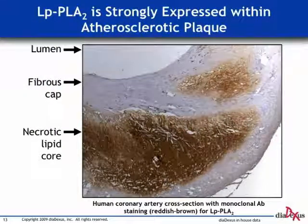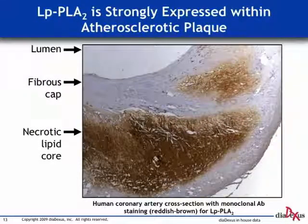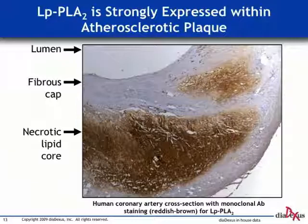LpPLA2 is strongly expressed right within the atherosclerotic plaque, as I mentioned. You can see by the dark red staining that it's in the necrotic lipid core. There's a thin fibrous cap, and under it in the shoulder region to the upper right of this lesion, there's also enhanced staining of the enzyme. The shoulder region is important because that's the area under the thin fibrous cap that's most likely to rupture.